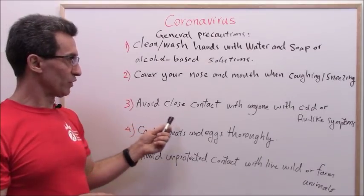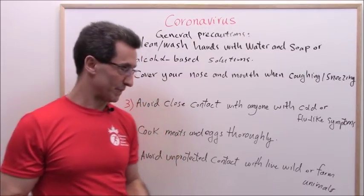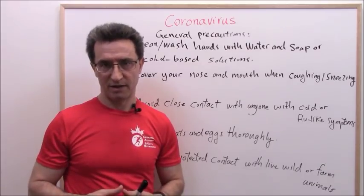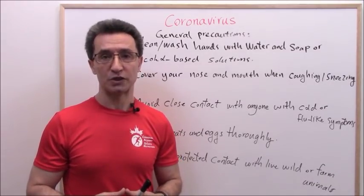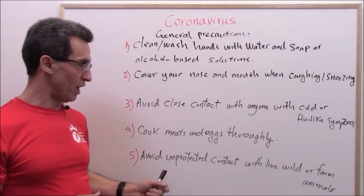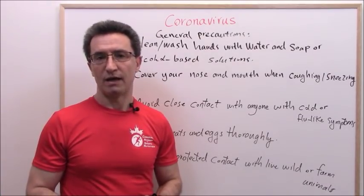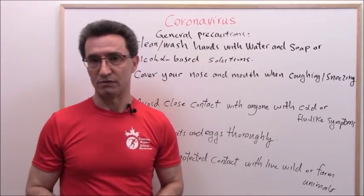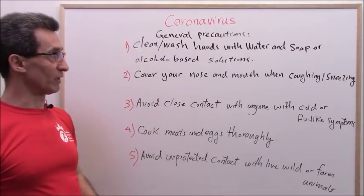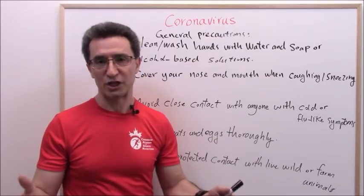Number 3, avoid close contact with anyone with cold or flu-like symptoms. Number 4, cook meats and eggs thoroughly. Avoid having any undercooked meats and eggs. And number 5, avoid unprotected contact with live, wild, and farm animals such as chickens, birds, even pigs. As I said, these 5 general precautions come from the World Health Organization.